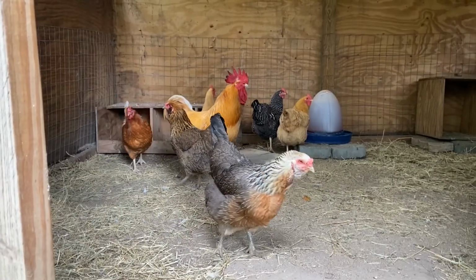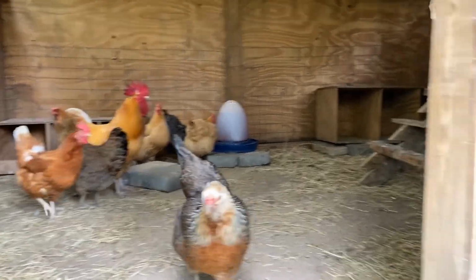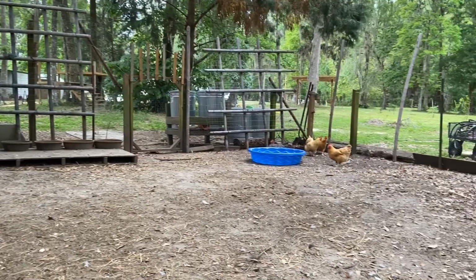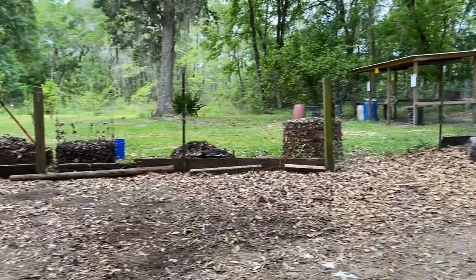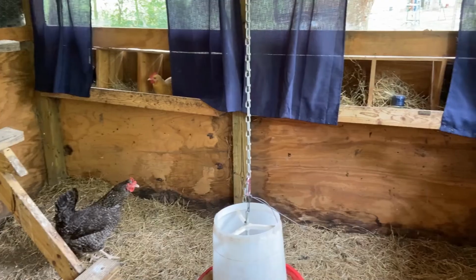Do you know why chickens lay eggs? Because if they dropped them, they'd break. Farmer Kayla has 80 chickens. When it's hot, they play in this kiddie pool to cool off.